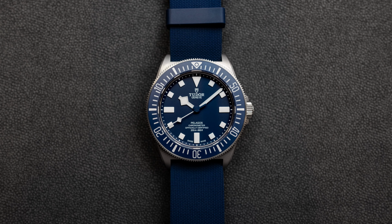This time, the hot take of the Tudor Pelagos FXD. I don't think I can keep my watch YouTube credibility if I don't do a hot take on this watch.